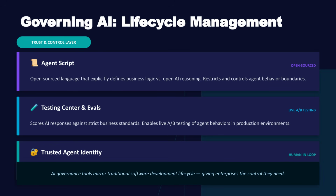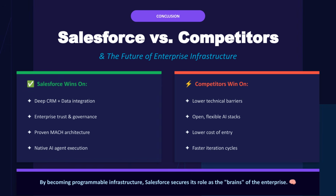This gives enterprises professional tools to strictly measure, control, and tune exactly how their AI behaves before releasing it to customers. For highly sensitive actions, like issuing a massive financial refund, Salesforce uses trusted agent identity. This requires a human to click approve on a mobile device, ensuring a human stays in the loop for high-risk decisions. But Salesforce is facing intense competition from natively headless platforms like commerce tools.